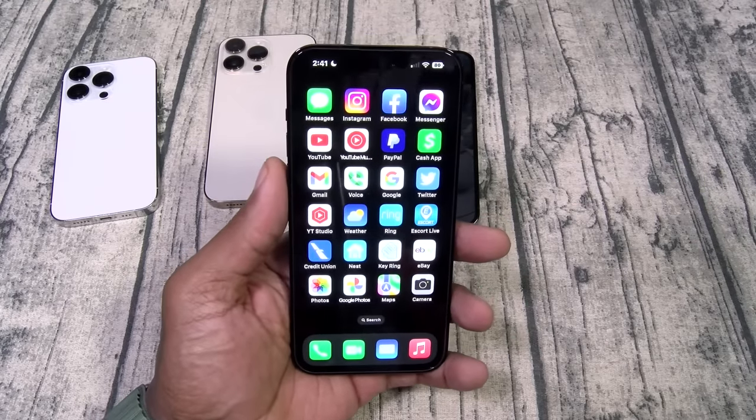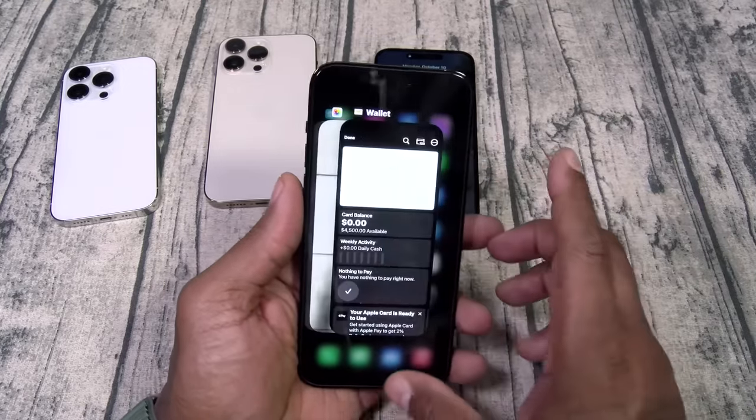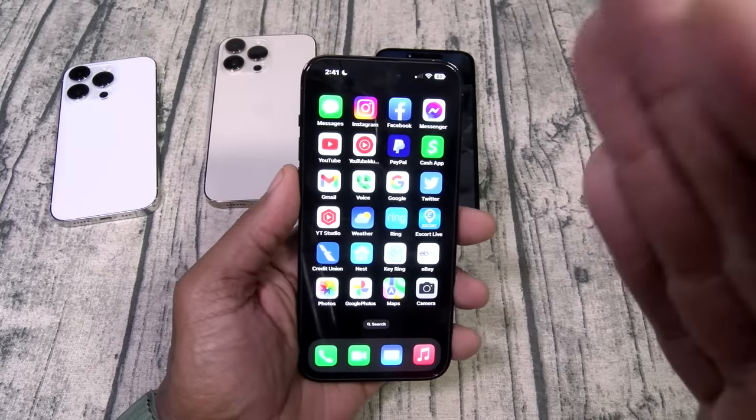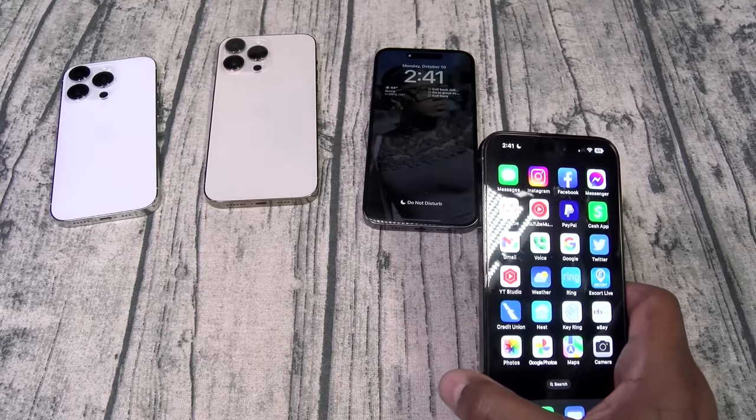You never gotta close apps on an iPhone. Okay, you never have to be like, oh, hold on a second, my phone is running slow. Let me start closing stuff. You don't ever gotta do that. Okay, the processor on this is super fast and responsive. You're not gonna have any issues at all.